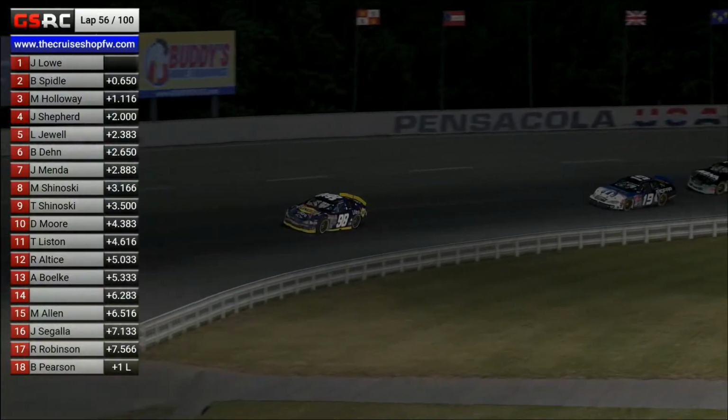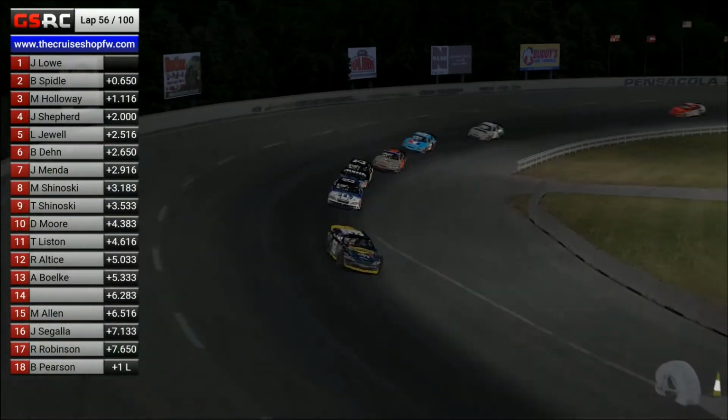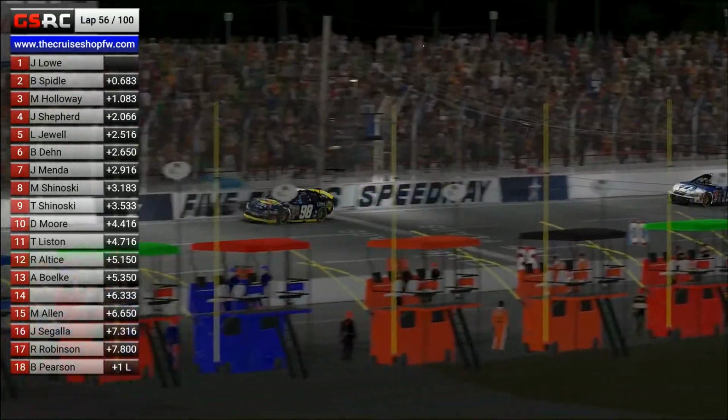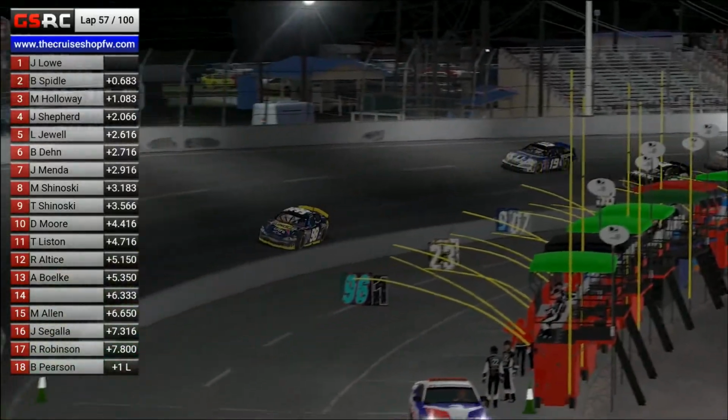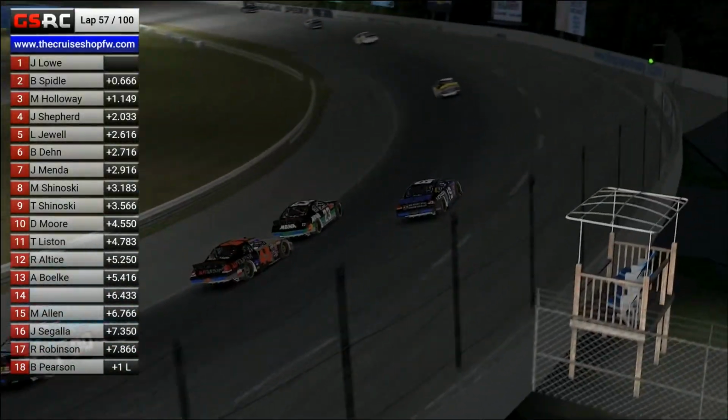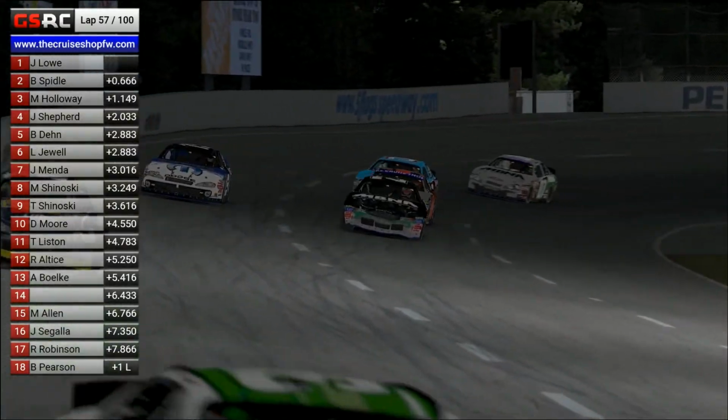Gonna watch Shepard here, the number 98. Get a closer look to see exactly how that car is handling. Oh, actually, we need to go behind him because the 23 gets to the inside of Lowell Jewell. The boss, unfortunately, put offline, and that has been the death knell most of this night.